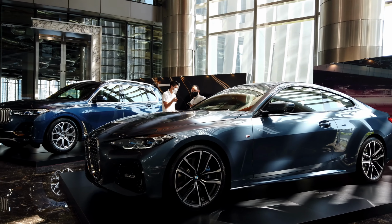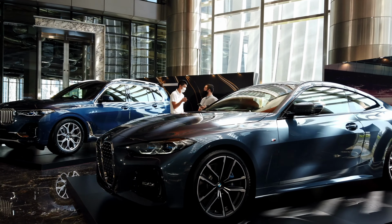Let's begin here with the new BMW 430i Coupe M Sport. Now, BMW themselves admit that this is a very divisive car, and as we move down to the front, you can tell exactly why. The enormous beaver grille, as it's come to be referred to, is certainly still a very divisive sight, even as I stand in front of it.